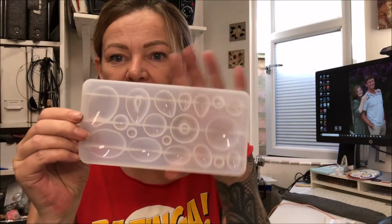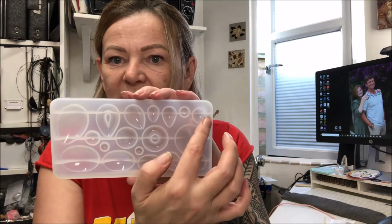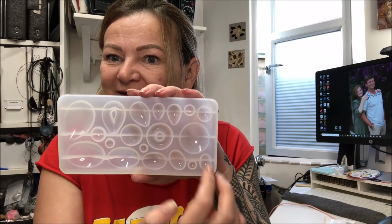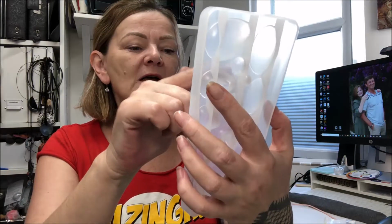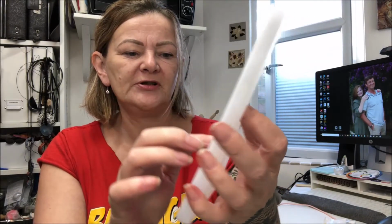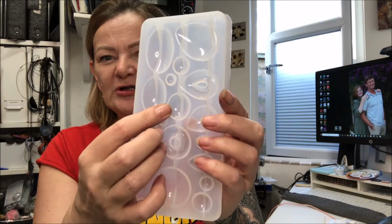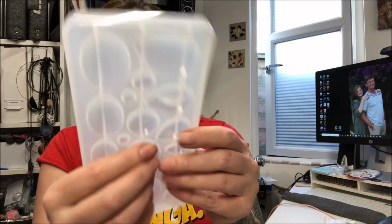So I got this one, which has got, you know, teardrops, different sized ovals. It's got little circles so you can do your earrings. I'm just looking at it, guys, because I can't see properly. Yes, we've got 3 sizes of circle, 4 sizes of teardrop, a teardrop donut style, loads of little circles dotted in, and 3 big ovals, and then there's a flat bottomed circle, you can't really make it out, and then there's a smaller donut here.